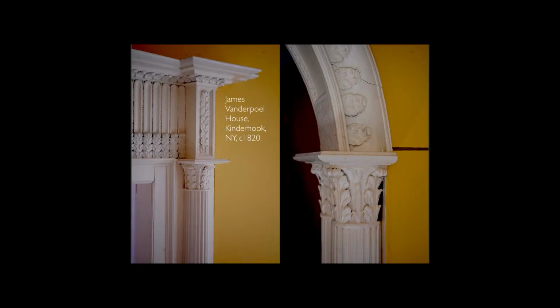So let's take a look at some of the interior details that are common to this grouping. Again, suspending the question of authorship for the moment. Here are some details from the door head and the parlor from the hall at the Vanderbilt House and the arch. Here are the corresponding details in the Plum Bronson House. Again, it's a very high-style example, somewhat different vocabulary.